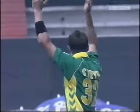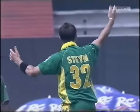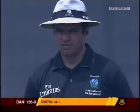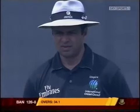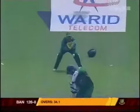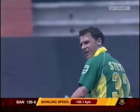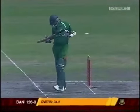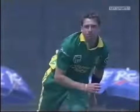The wicketkeeper went straight up, but Dale Steyn, the bowler, just took a little bit of time to look back and appeal for it. Yeah, he followed the keeper, and I wouldn't be surprised if there was a little feather there. The reaction of Dale Steyn, or the non-reaction, as it were, of Dale Steyn. Yeah, that looks like it's gone off the face, actually.